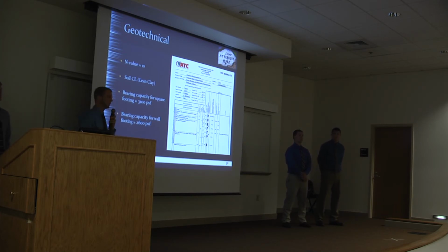From those two values, we were able to calculate a bearing capacity for our square footings and our wall footings. Our bearing capacity for our square footings was 3,100 PSF, and for our wall footings, it was 2,600 PSF. These all had a factor of safety of 3.